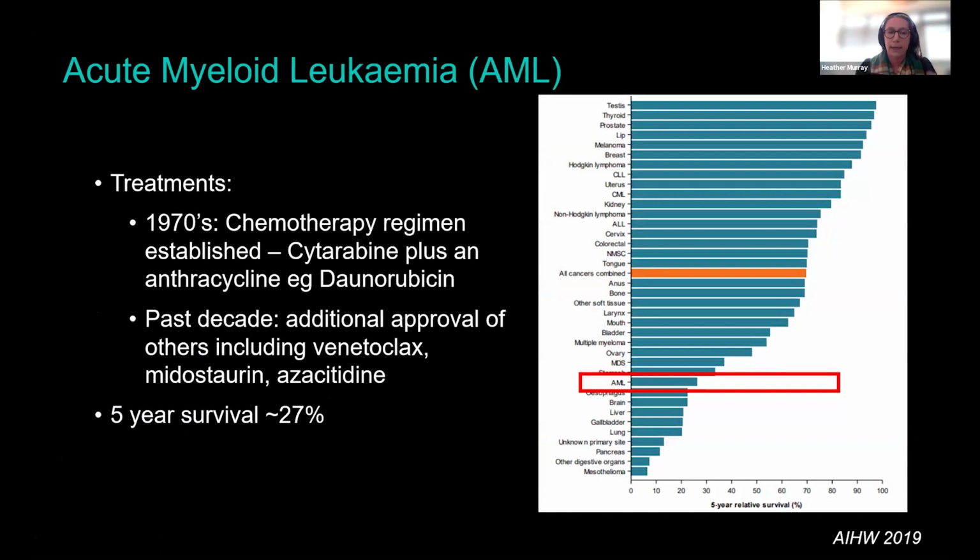The past decade has seen the additional approval of several targeted and low intensity therapies, including Venetoclax, midostaurin, and azacitidine. But due to the heterogeneity of AML, the response rates to these agents are quite diverse, and so overall survival rates are still low. And you can see over on the right that 5-year survival for AML is still well below the average for all cancers combined.